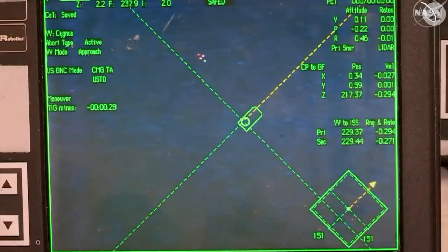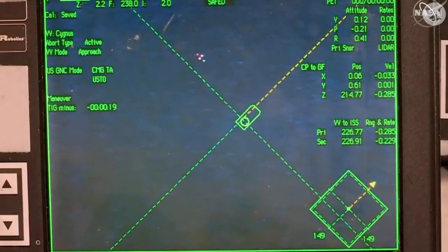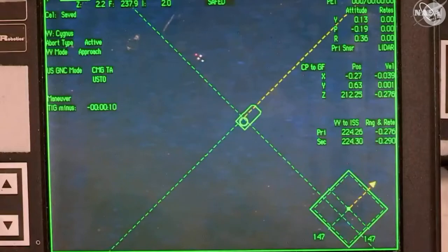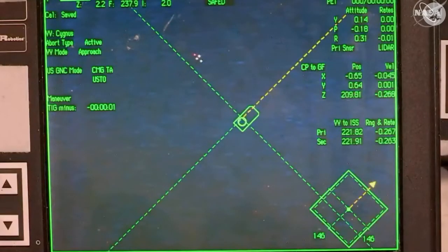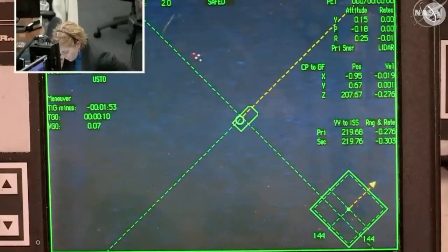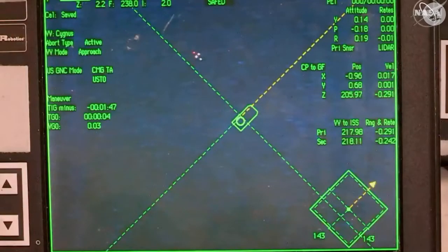Houston, Station on 2, hold is armed. Houston copies. Station, Houston, hold arm confirmed. Go for Cygnus PCS command checkout, disarm, per step 4 in 1.102. Step 4 in 1.102.